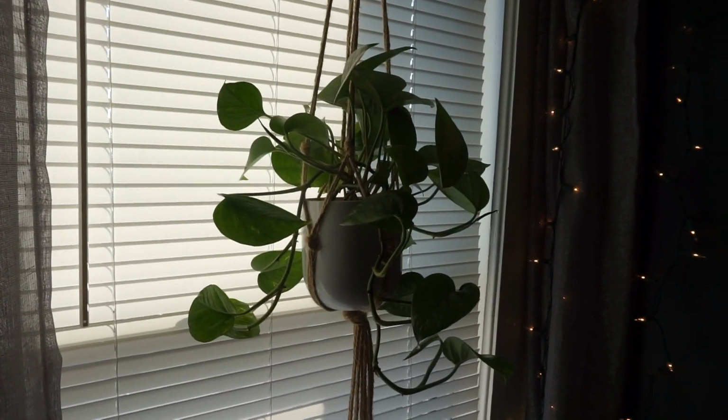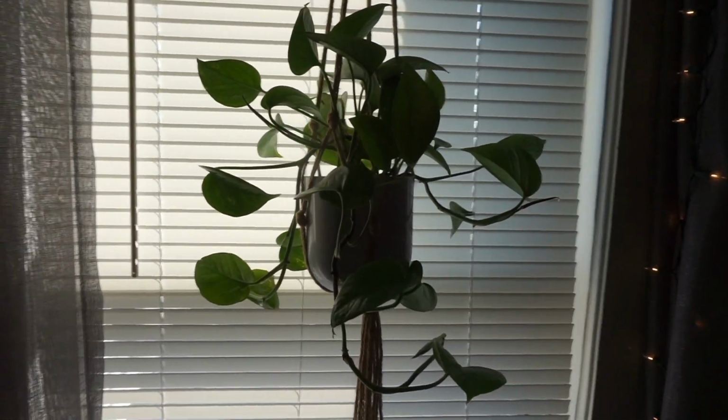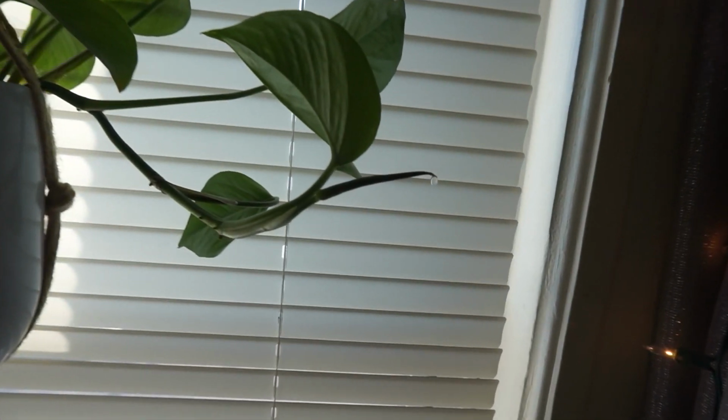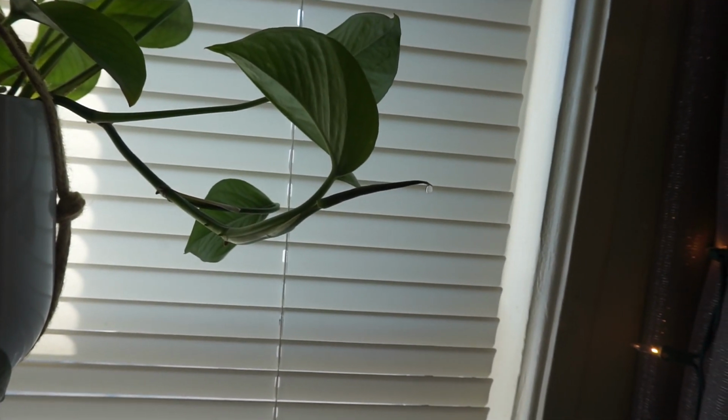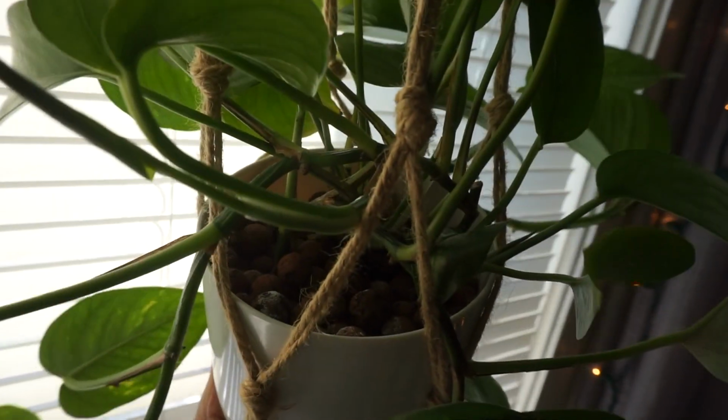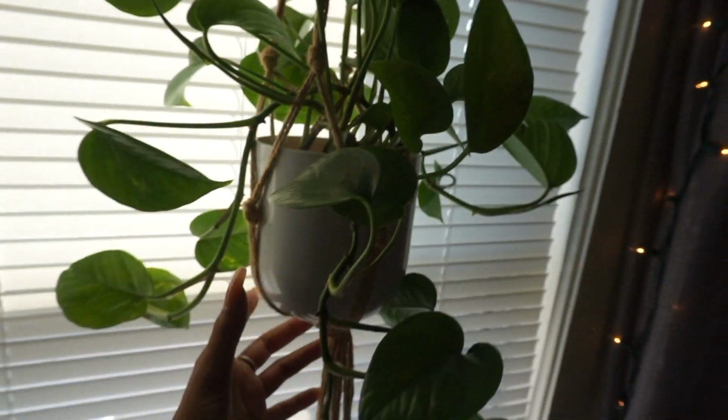It just started taking off growth wise. That's why I'm showing you guys it. All of these new growth points. Ooh, look at that. A little baby dewdrop. It's currently in leca, and it's doing so well.